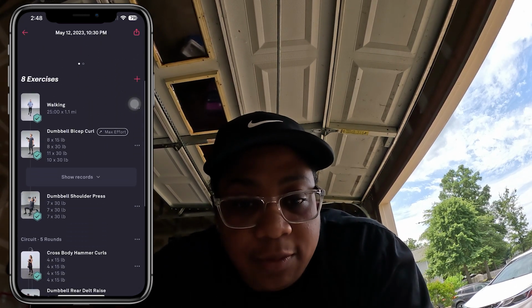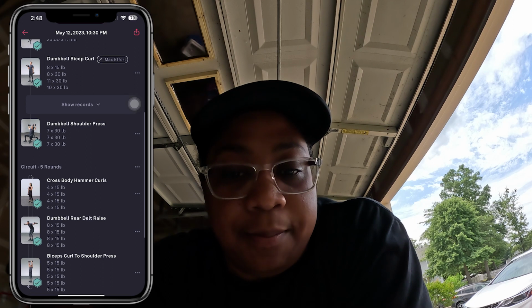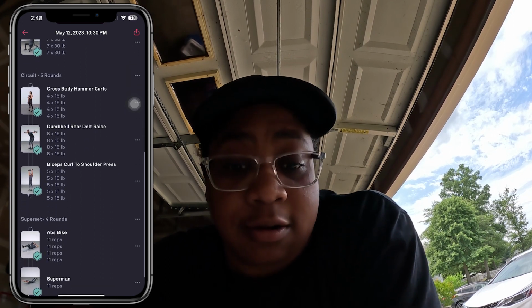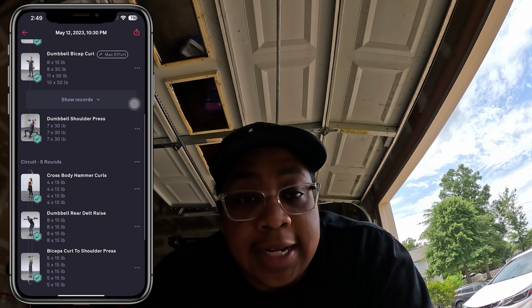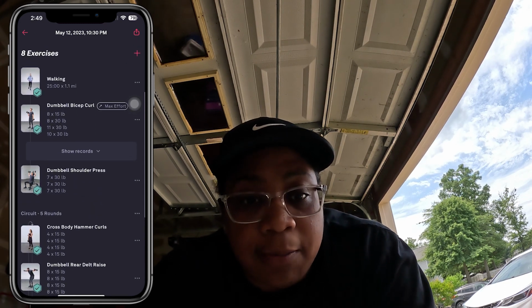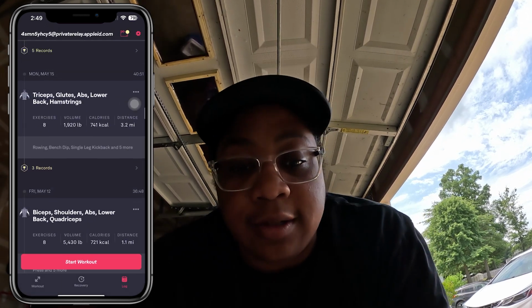Moving on from the 10th, we go into the 12th, so that's 2 days later. We did a walk, bicep curl. We did a shoulder press. We did hammer curls, delt raises, shoulder press, did a little bit of ab work, and did some Supermans. With this particular workout, I probably didn't feel like going to the gym, and I have some weights at home, so I probably just used those.